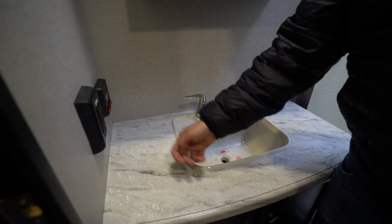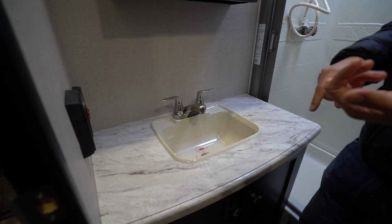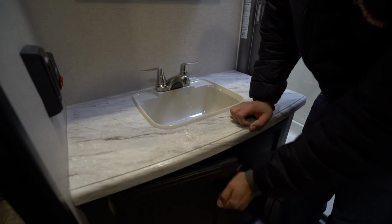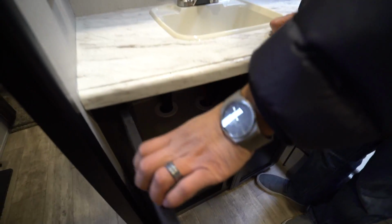Electrical outlet over here to the side. You'll see your tank monitoring panel right there that will have your water pump control as well as your water heater, which does run off both LP and electric. You can turn both those on at the same time for faster recovery. And then a tiny bit of storage there underneath.